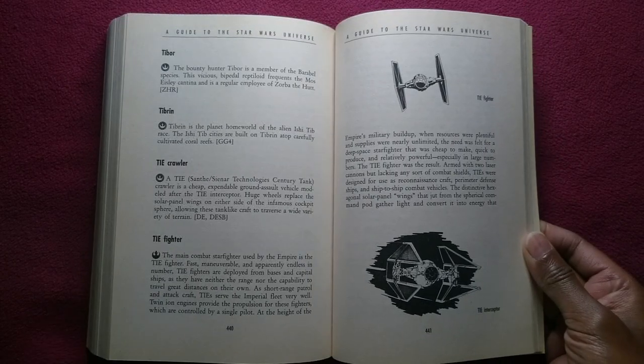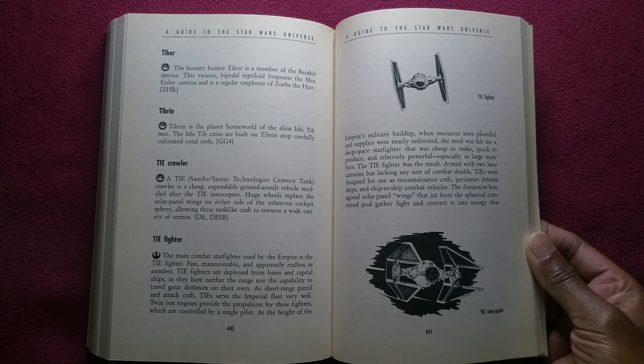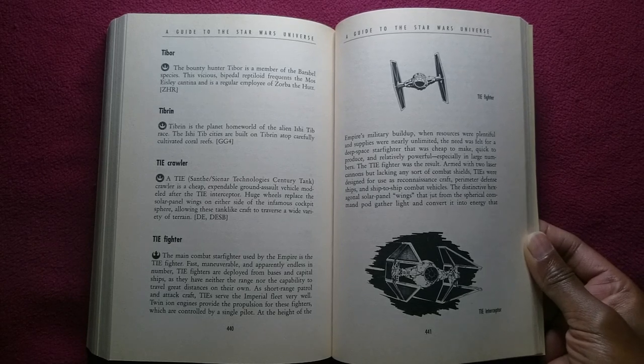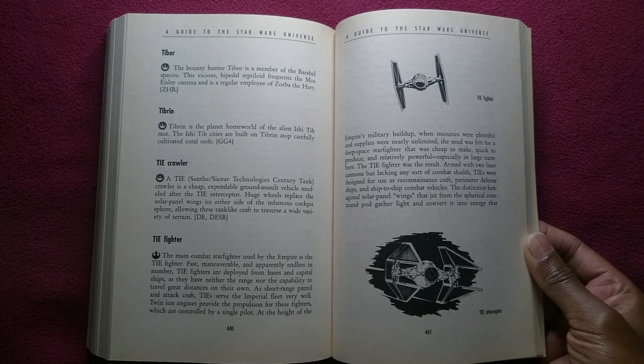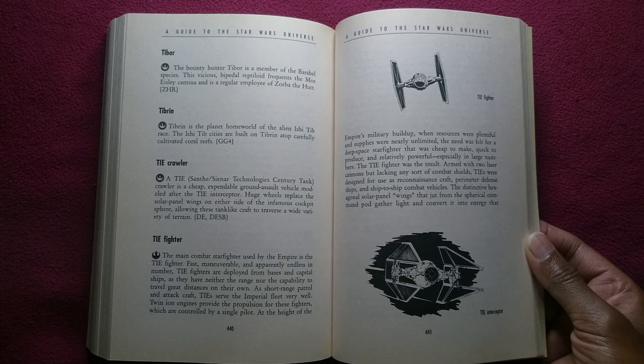TIE Fighter. The main combat starfighter used by the Empire is the TIE Fighter. Fast, maneuverable, and apparently endless in number, TIE Fighters are deployed from bases and capital ships, as they have neither the range nor the capability to travel great distances on their own. A short-range patrol and attack craft, TIEs serve the Imperial fleet very well.